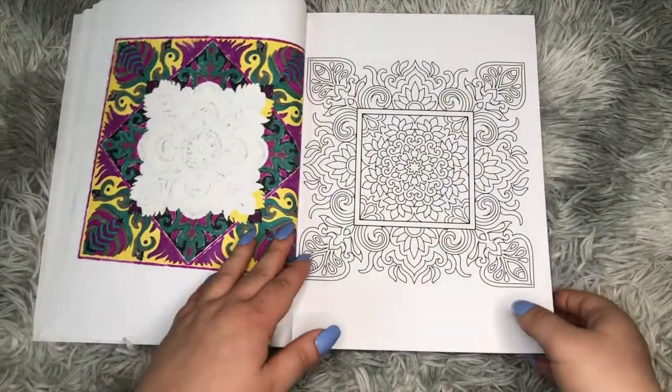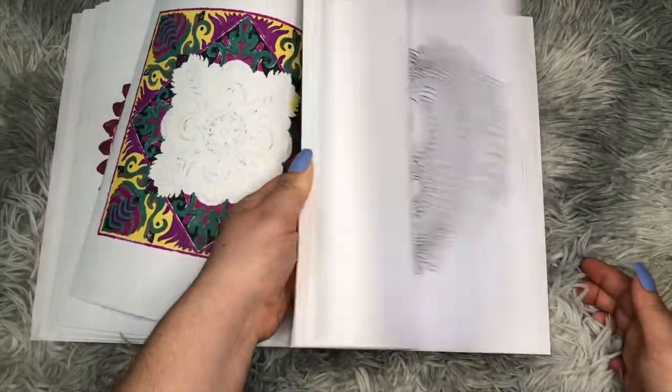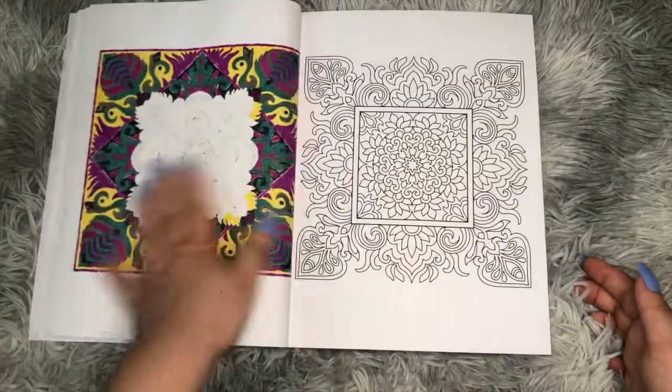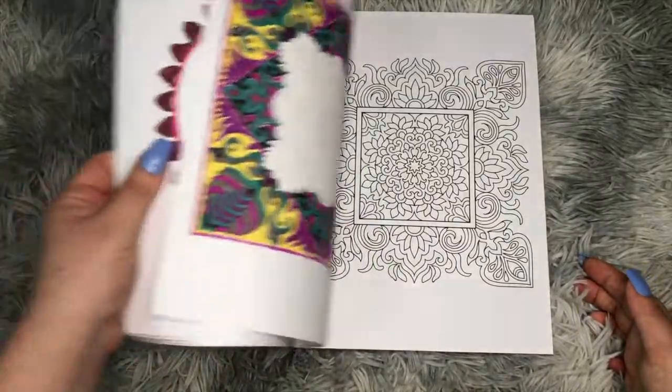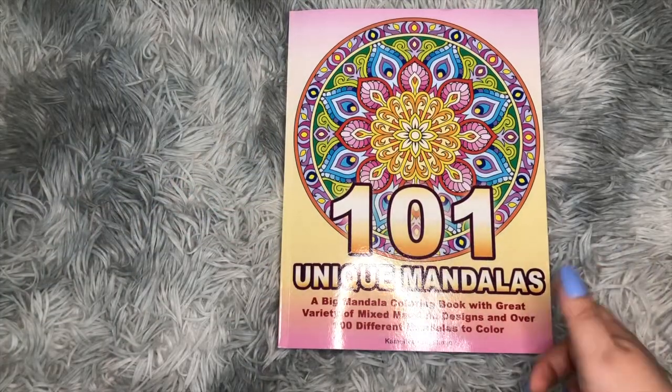And yeah, and then there's just a bunch of other mandalas in here. I haven't colored in this in a while, aside from trying to fix this picture last month. But yeah, I like her mandala books. She obviously has a lot of them.